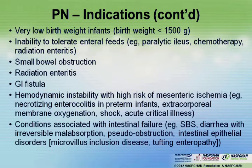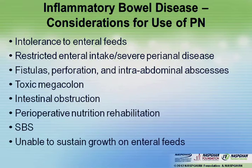So other indications, again, these things are self-evident. You're familiar with these all the time, so I don't think we really need to go through these specifically. I think inflammatory bowel disease, I guess you guys talked about that last night. So if you have covered this, then I'm sorry.